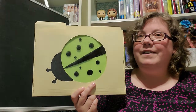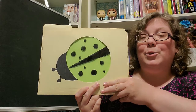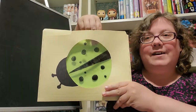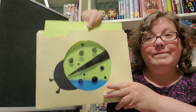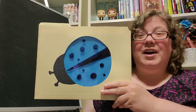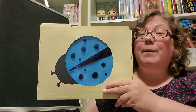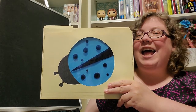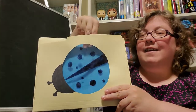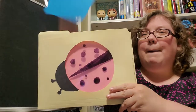Very nice job. The sky above and the ocean too. Such a beautiful color. It's the color blue. That's still not red. I think we'll have to keep going. Strawberry ice cream. Go ahead and think. Were you right? It's the color pink.